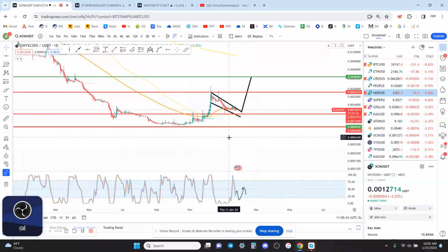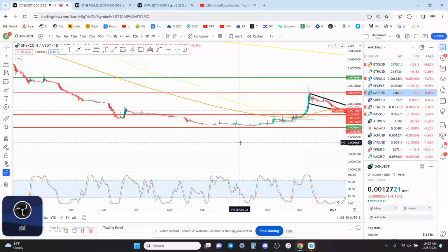I think short term, there's probably gains to be made if you time the market right, especially if you're shorting it. But overall, I would stay away from it if you're looking for a long position longer term.